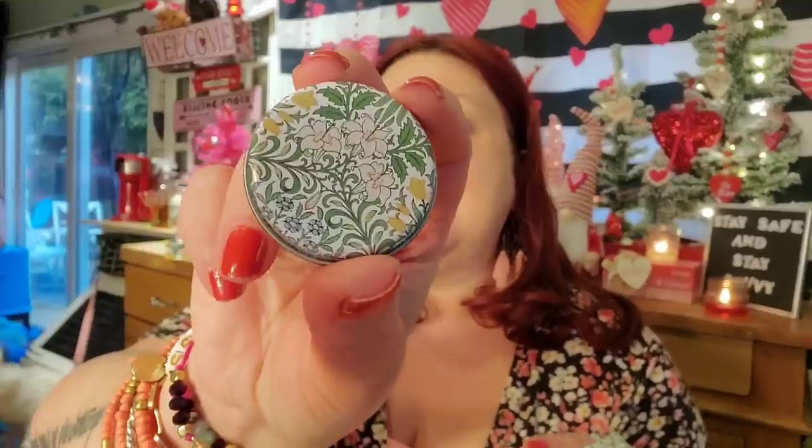And what they are is their tin design is actually a William Morris textile. William Morris is a famous textile designer.